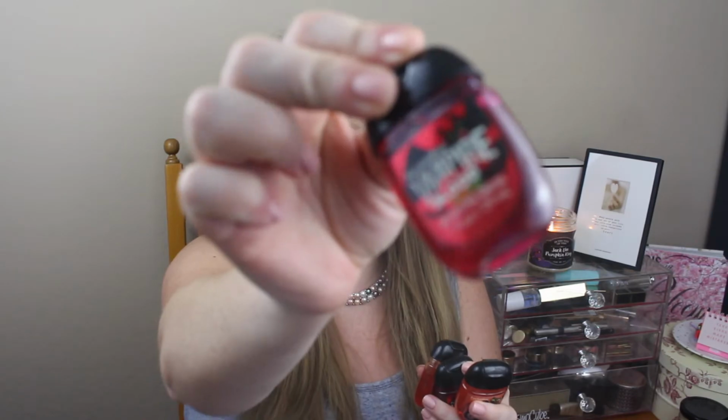So anyways, I got 4 little pocket packs because they came out with their Halloween ones, which obviously you guys know is my favorite. So I got 2 of each. I got 2 pumpkins, the perfect pumpkins, and then 2 of the vampire bloods. So obviously I will give 1 of each to my mom because she loves Halloween as much as I do.